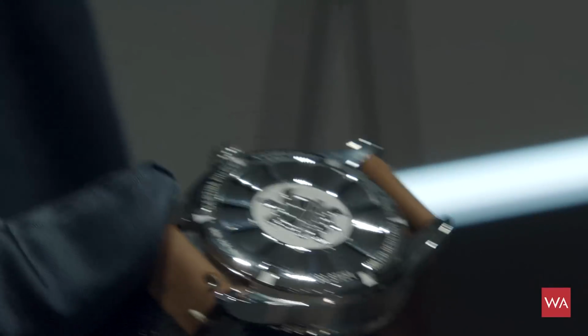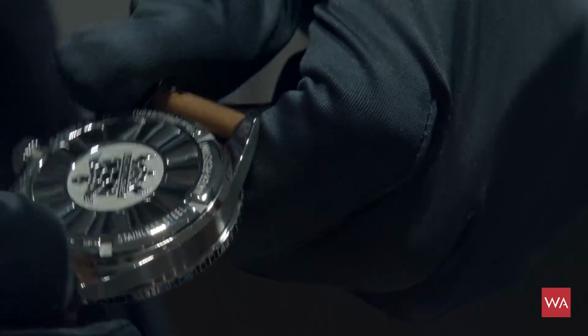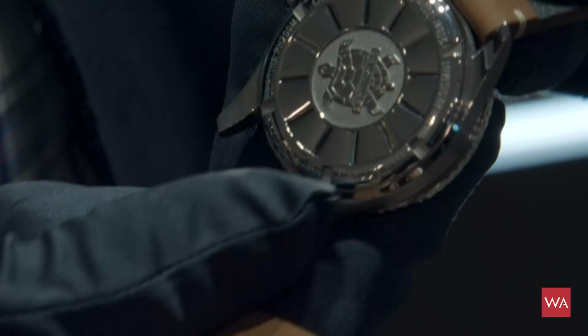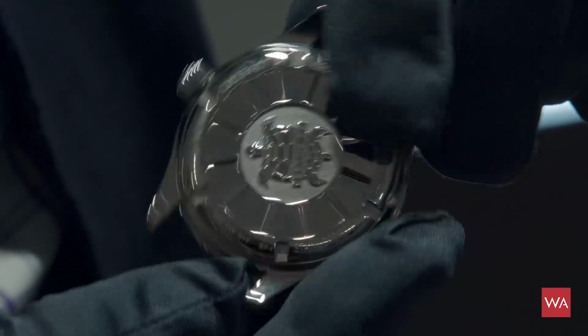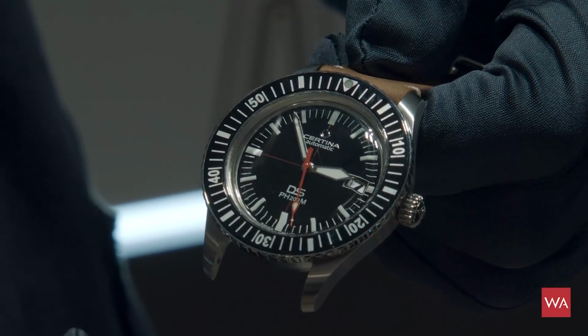And by the way, the NATO strap is part of the watch, comes with it, and if you want to change it, you don't need a watchmaker. You can take away the leather strap easily, just by taking it off and changing it yourself. No watchmaker needed to do it. Certina DS PH 200.